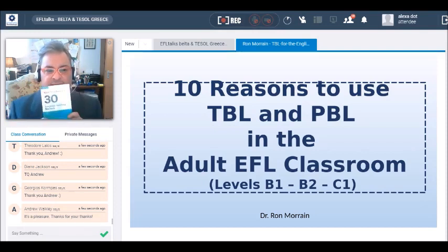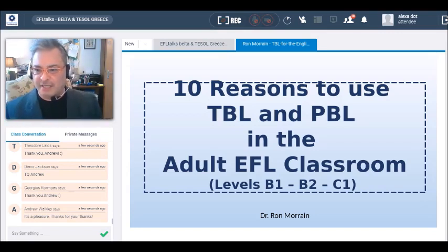One of them is that Scott Thornberry just came out with a new book, which I just read, and which is based on the topic of language teaching methods. Look forward to seeing Scott in Belgium. So I wanted to concentrate on two things that Scott covers in his book, and that was task-based learning and problem or project-based learning. So let's just get going.